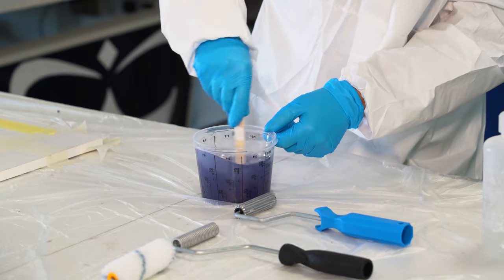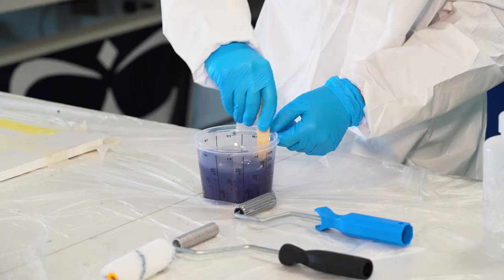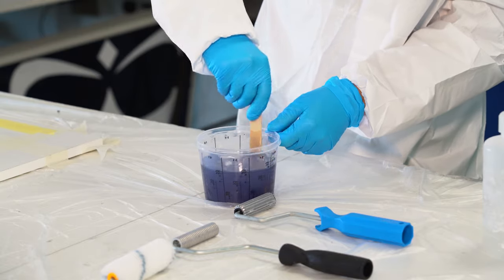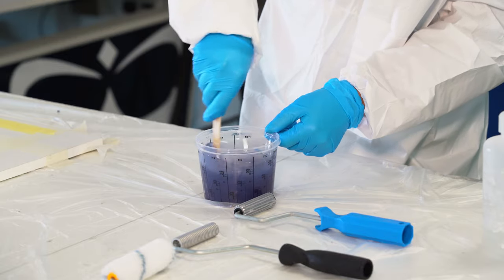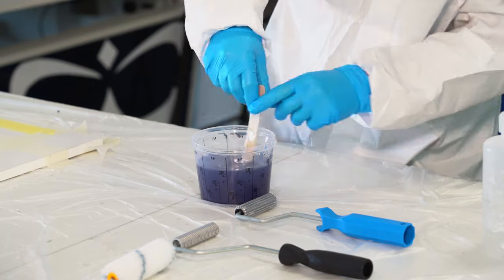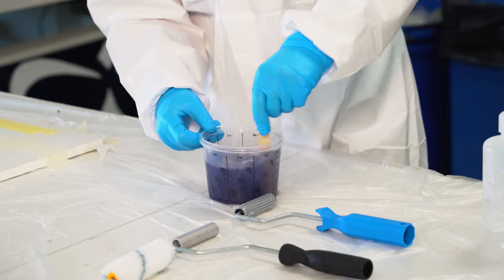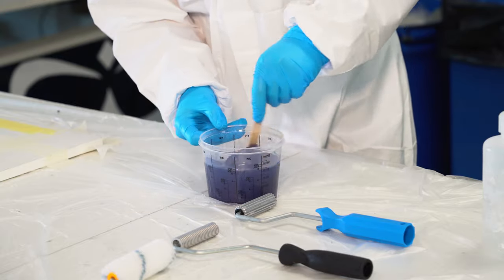Now, polyester resin is normally a purple or light blue colour whenever we use it. And this is essentially because it's a plastic. As soon as we mix in catalyst, you should start to notice a change in the colour. And it should start to go a much, much darker colour. And this will start to go dark brown, and then followed by a dark green.